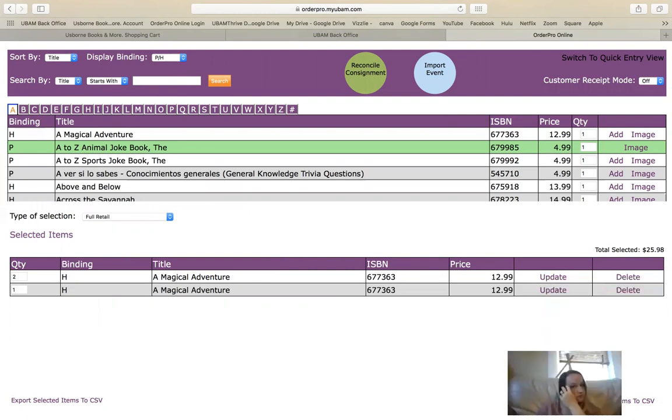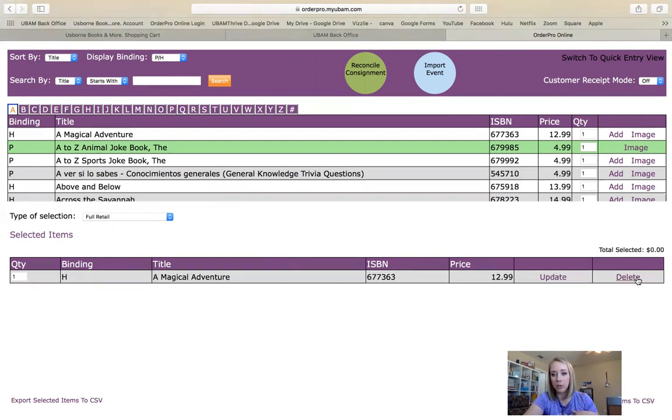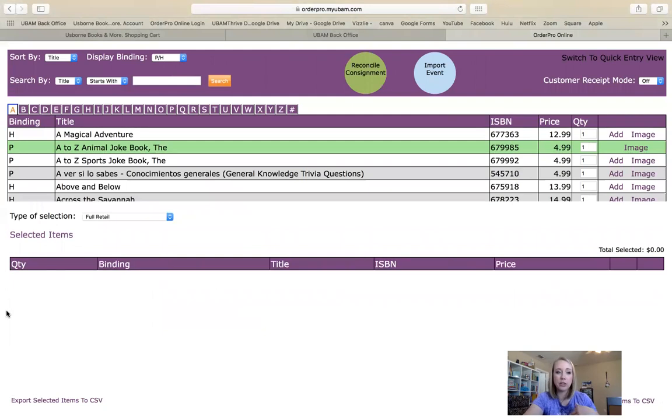If you have a whole list of books and you don't watch each book drop down, I've done it in the past. I've ordered duplicates, not realizing that it had dropped down already. So just check those quantities here on the far left.